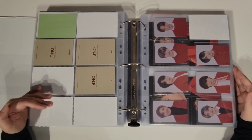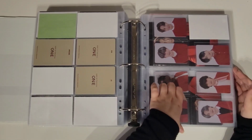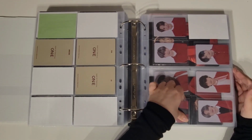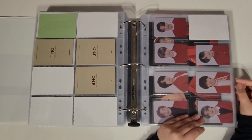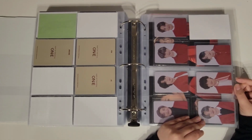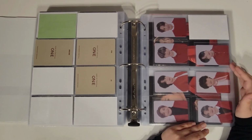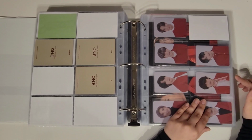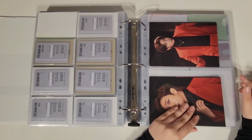Sometimes I wonder if I should not collect OT7 and just do bias line instead for these because they are expensive. And these are the 1 ticket for those who purchase the live. Still debating selling these and just keeping Taehyung, Jungkook, and Namjoon because they're kind of the cutest cards of the set. And then we have the postcard.